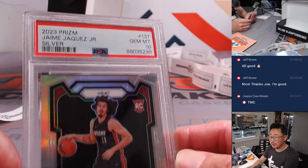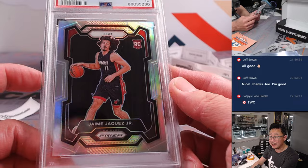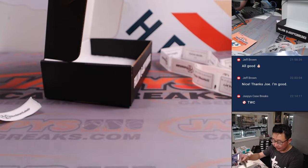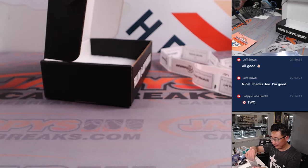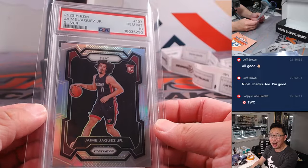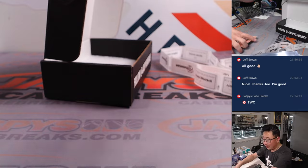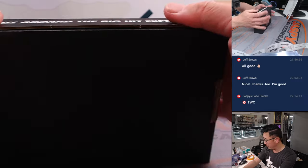Nice. Prism Silver PSA 10s are always in demand. And he's been having a really nice season too. Former UCLA guy. As a UCLA fan, I remember his playing fondly. Of course, I don't watch too much college hoops, but that UCLA team was really fun to watch. They had some guys there that stayed together for at least a few seasons, I think. So I kind of got to know them over the years.